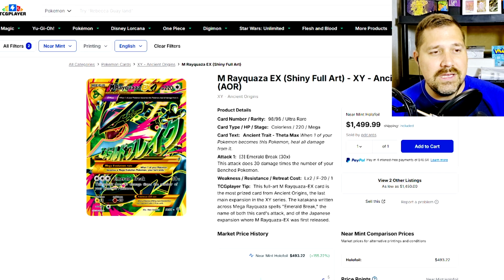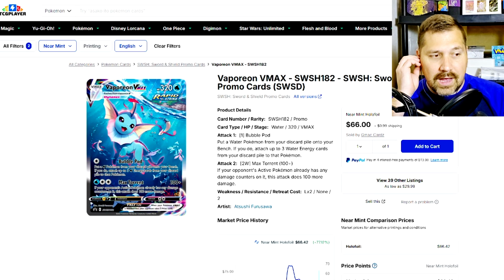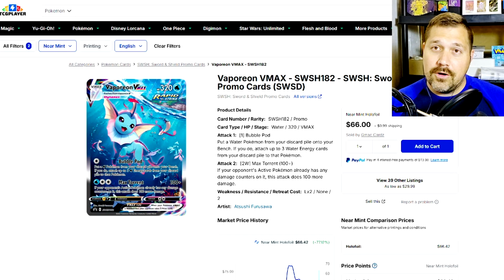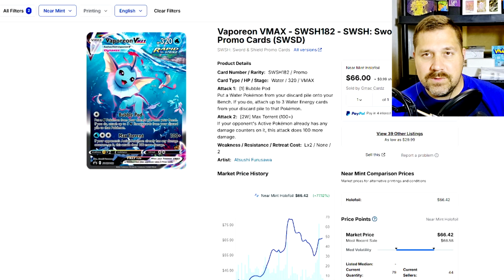My goodness. And speaking of V and VMAX cards, I was interested in this Vaporeon. I'm not a big fan of the VMAX version from this trio of Flareon, Vaporeon, Jolteon. I prefer the V alt art look that they created for these three Pokemon over the VMAX, but for whatever reason, the VMAX is popular and is showing the better price point for the investment side.